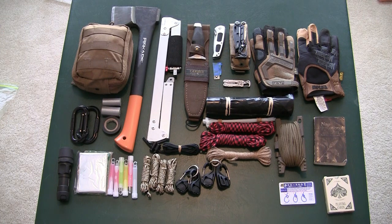I have my NIV New Testament for inspiration, a tool for your soul, as well as a set of playing cards to kill time if the weather is bad or for some reason I can't travel. Again, as I've jokingly said, I know how to tie knots, just not the right kind of knots, so I have my little quick reference deck of how to tie appropriate knots.